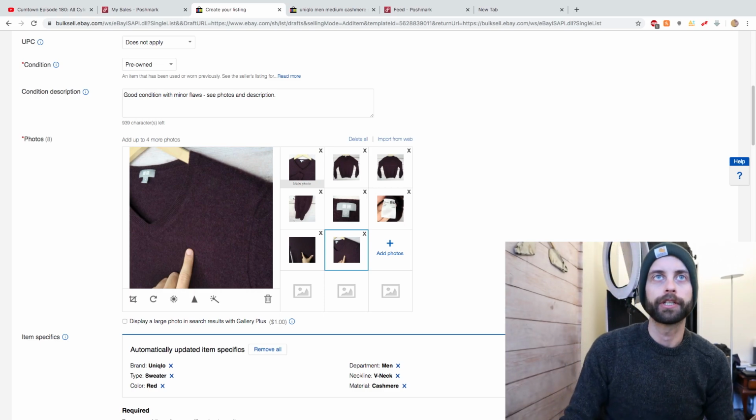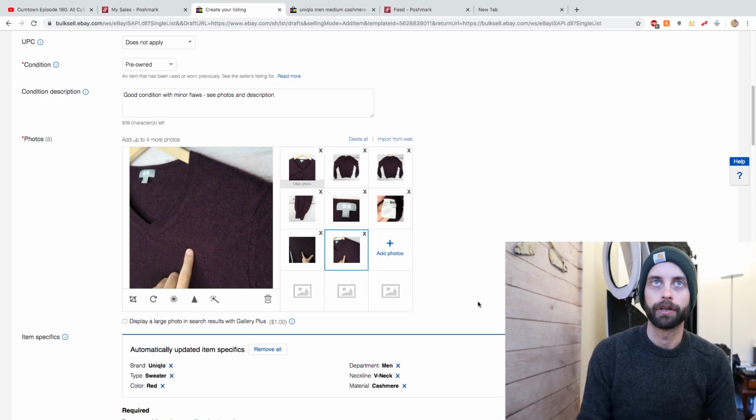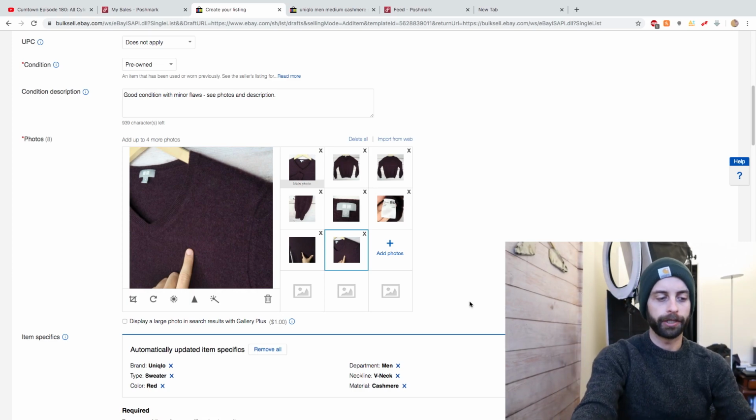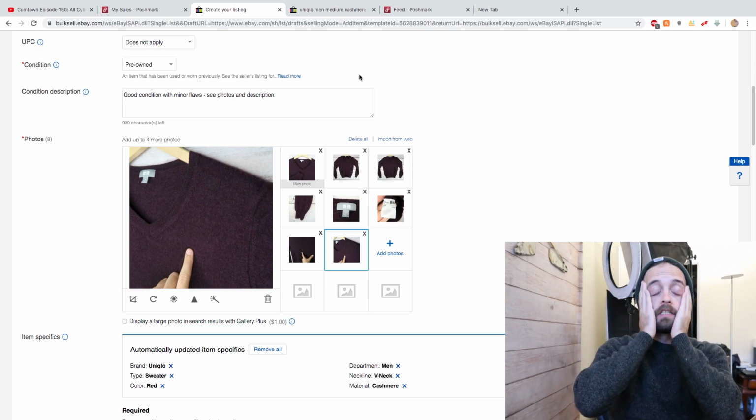So if you sell clothing on eBay and you don't sell on Poshmark, in my opinion, that is a mistake. In my opinion, you don't need to wait until you're a super established eBay seller to start cross-listing on Poshmark. Poshmark, for all of its bad reputation of being confusing and being more of a social network than a reselling platform, I think there's very little reason to ever not cross-list.